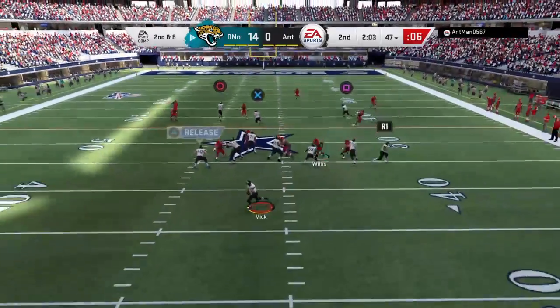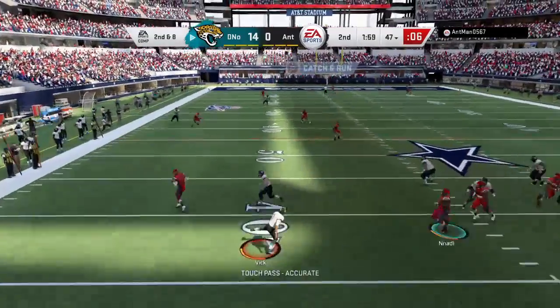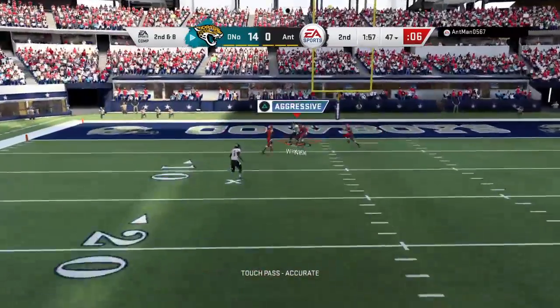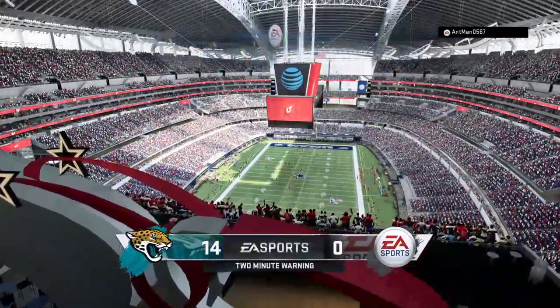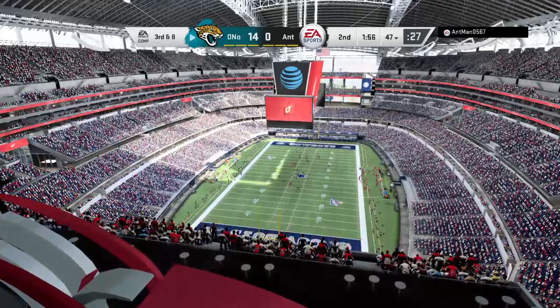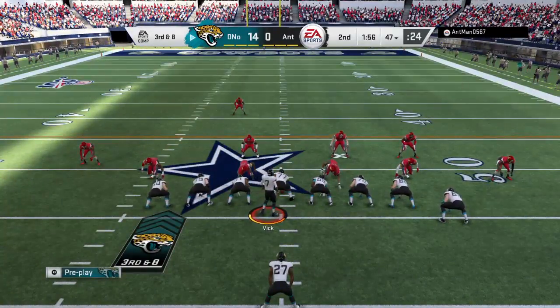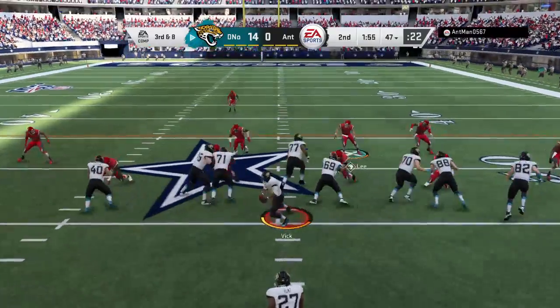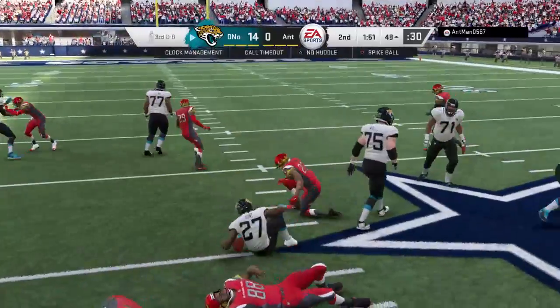On play action, Vick rolling to his left. Oh, he's looking long for Witten. 2nd quarter action, 1:56 remaining. Coming up at halftime in a little less than 2 minutes, we'll send you to Orlando where Jonathan Coachman is standing by. He'll have highlights and analysis of this first half.